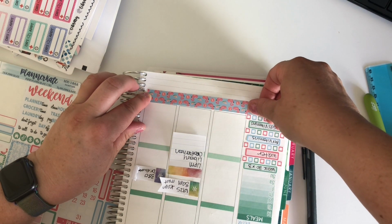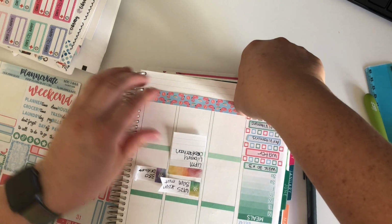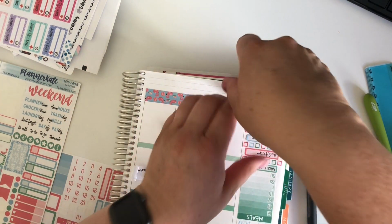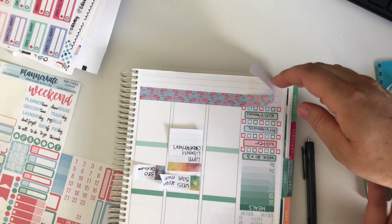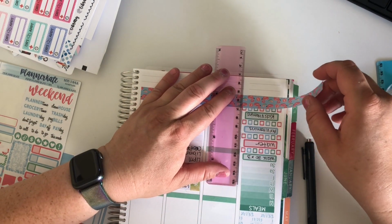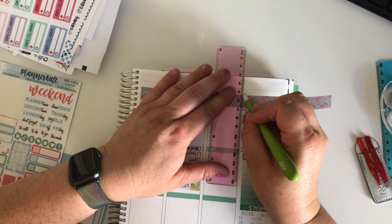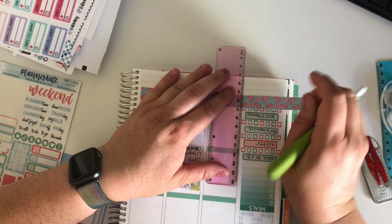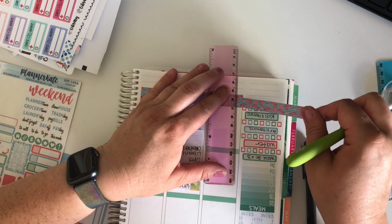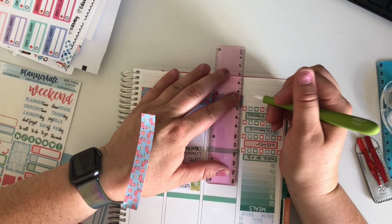I'm going to go ahead and try to get this on straight. And then going to go ahead and use my little ruler and slicing tool. I love this tool. I'm going to have to go and order another one just in case anything ever happens to this because I really like it. It's so nice. It cuts right through just like butter. We're going to go ahead and save this little strip to use for the weekend bar.